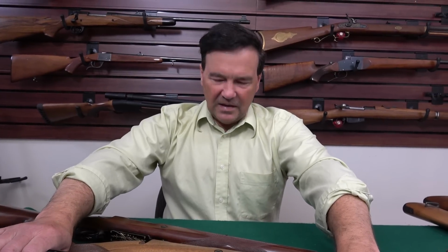And then at some point I'll decide that's enough and then get it into the stock and then eventually get it re-engraved. Anyway, it's all really interesting.